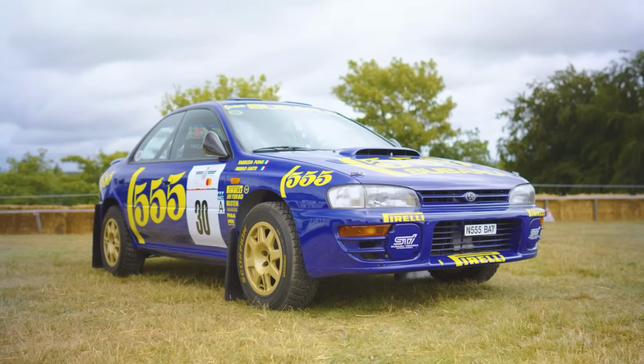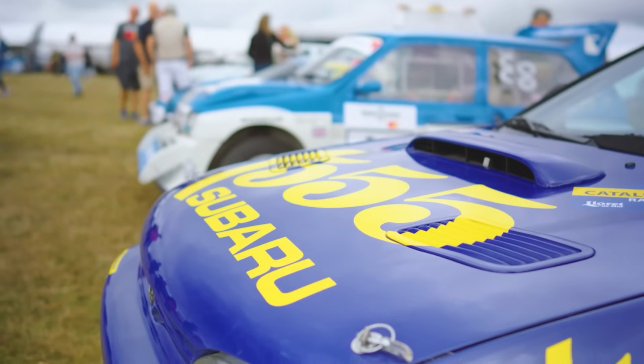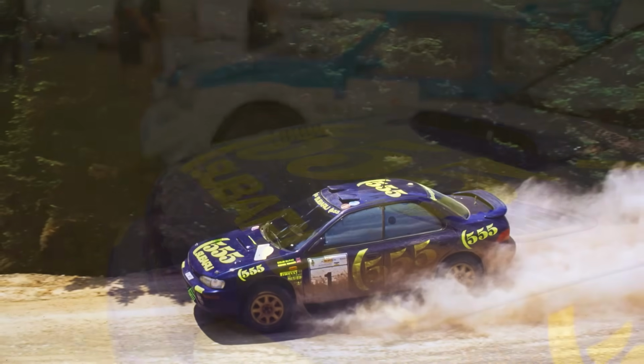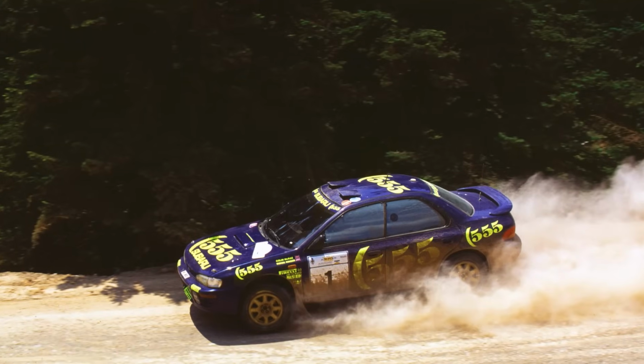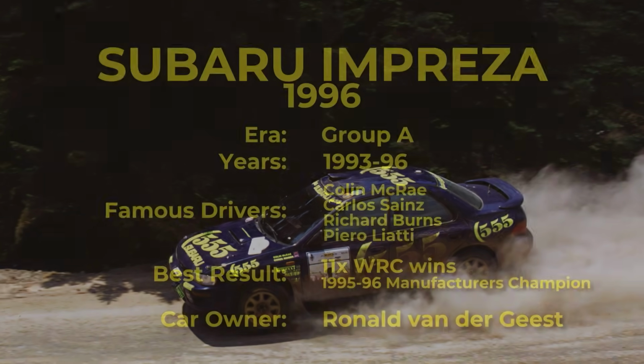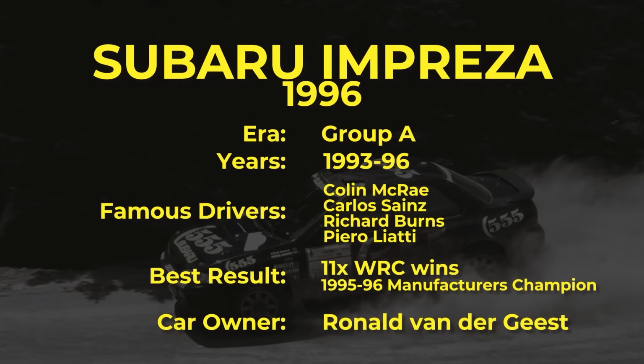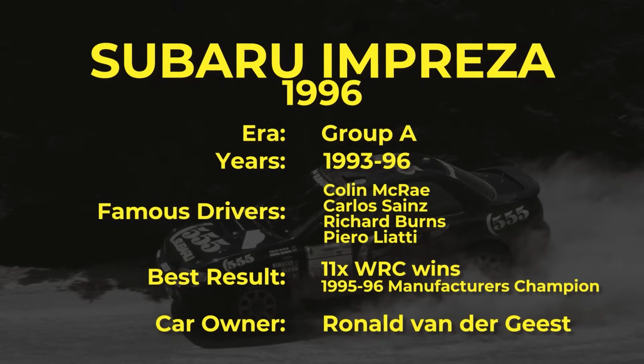For many, the Subaru Impreza is the ultimate WRC car. Bursting onto the scene in 1993, the 300 horsepower Impreza, developed by ProDrive, claimed a podium on debut in Finland and would go on to become a rally icon. Perhaps its most famous moment was in 1995 when Colin McRae triumphed in a heated duel with teammate Carlos Sainz to become Britain's first rally world champion.